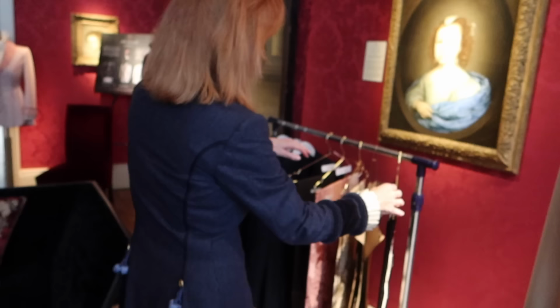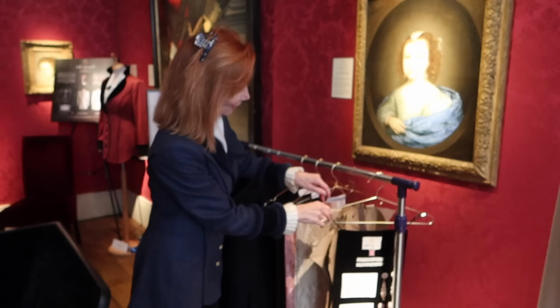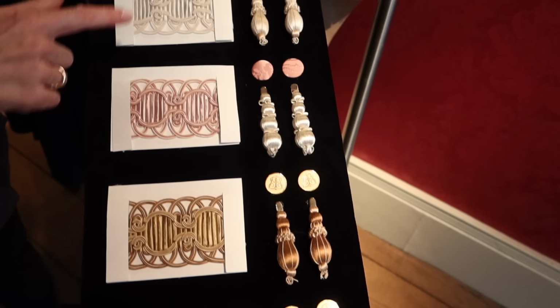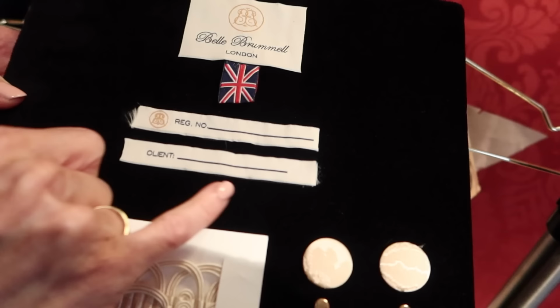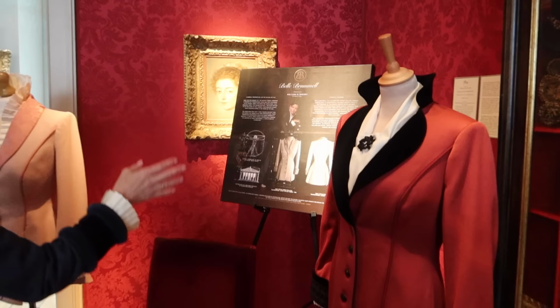Okay. So quickly, we have all the details. So these are all of the beautiful details that you have, the trims. The back. Look at those backs. The couture buttons. These are the Belle Brummel buttons. I love that. We also have in each of these jackets a registration number and your name goes in the jacket. It's so personalized.